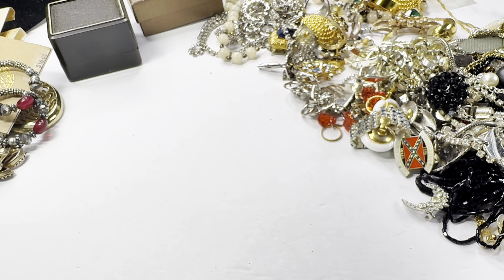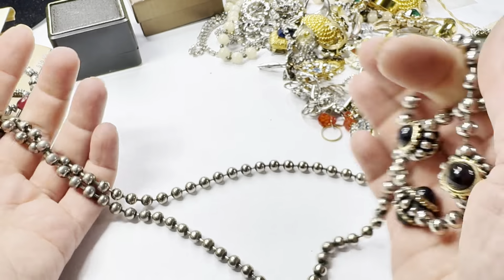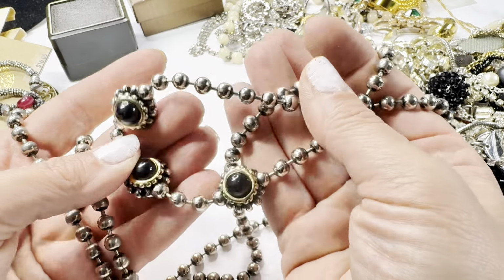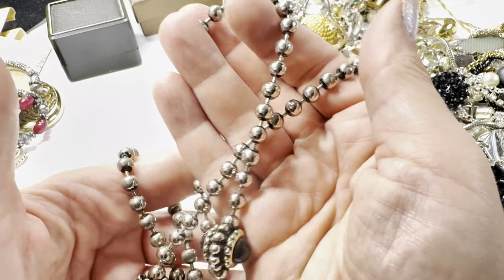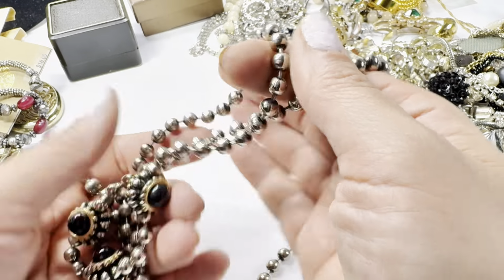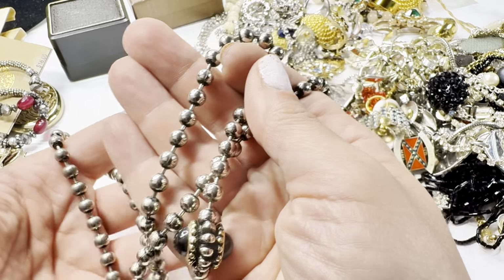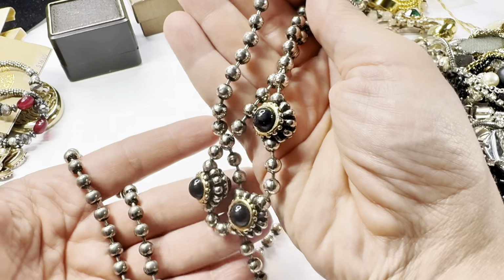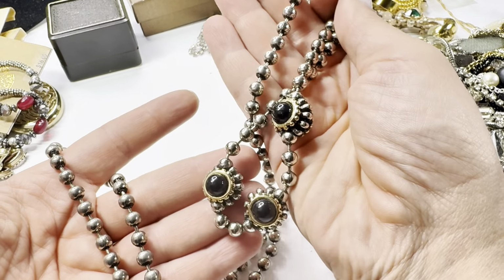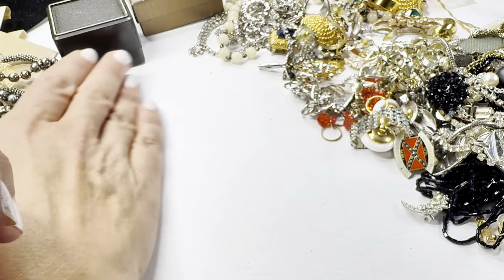There's no clasp on it. It's about 36 inches long. Really kind of a neat necklace. This would be cute layered or something, or you can't really double it, I would say. I mean, maybe you could, but you're popping that over your head, so it's not like you've got a clasp to work with, but still, it's a neat necklace. I'm gonna say 15 on this. This is kind of a fun necklace. I kind of like that one. So 15 on that one.